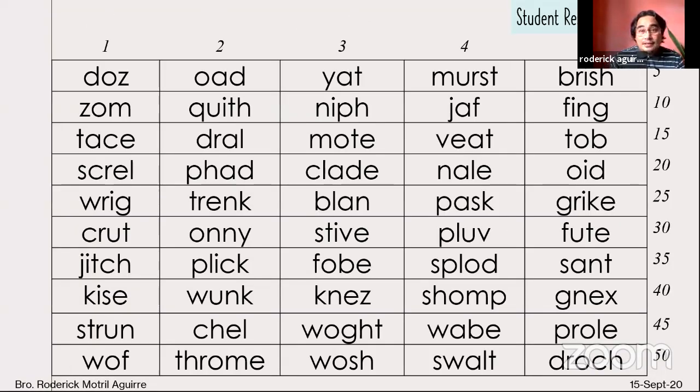So ito naman po ang tawag po natin ay student response sheet na hawak-hawak ng teacher o ng magulang habang binabasa ngayon ng mga bata ito. Pag mali ang bata, just come up with your own markings. It could be a slash, it could be an X, a cross mark. Basta ito pa yung nagsasabi na hindi niya nakuha yung pattern, yung word na pattern na yun.